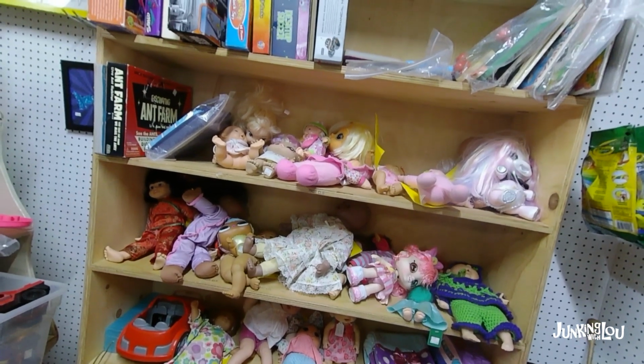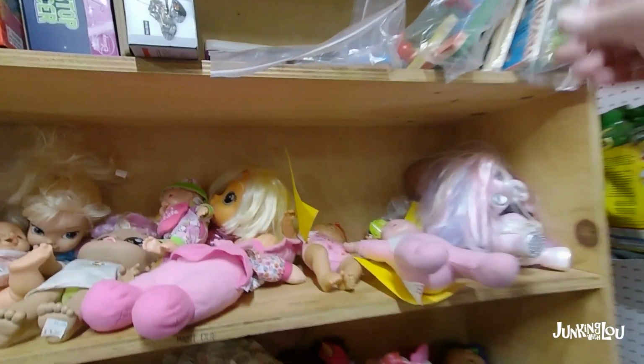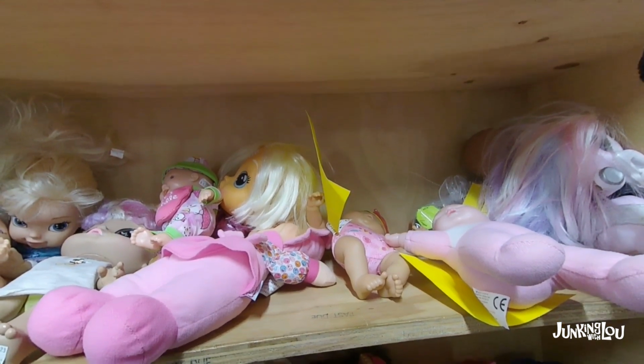And here's some dolls and stuffed animals. Stuff like that.